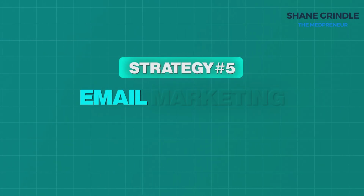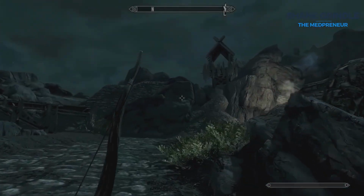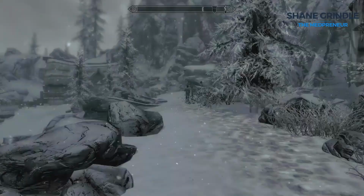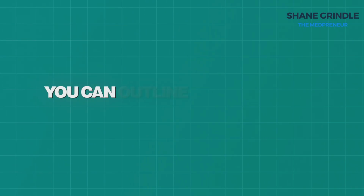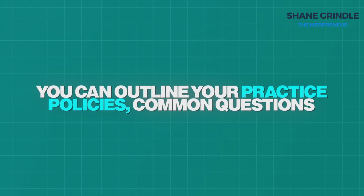And that is your email marketing automation. You know me, I like my nerd analogy. So let's go ahead and think of this as a well-designed RPG quest, right? Your automated sequences are things that go out without you even having to think about it. These can be your new patient welcome emails, which is great because then again, you can outline your practice policies, common questions, and answer a lot of things before they even get onboarded, which is very smart. And you can also send appointment reminders. Oftentimes, your medical record does this, and I encourage you to take full advantage because we all forget.